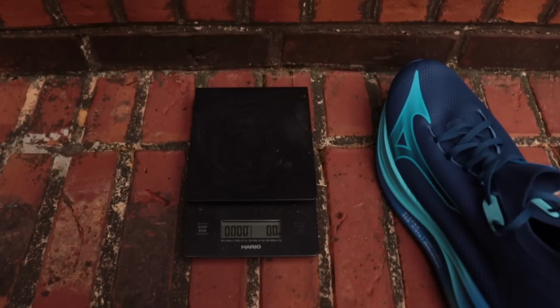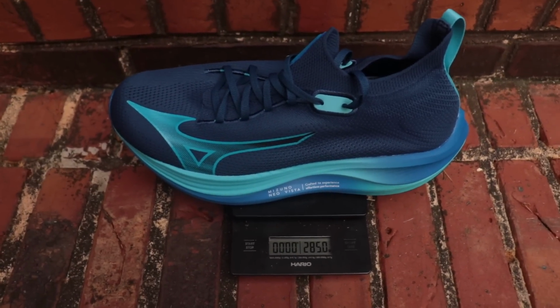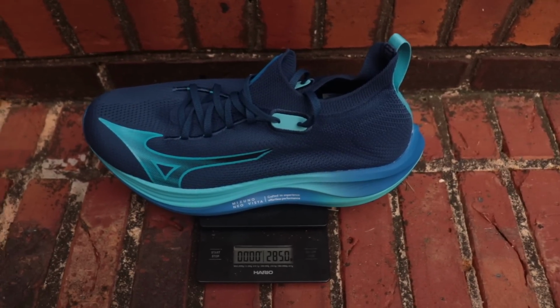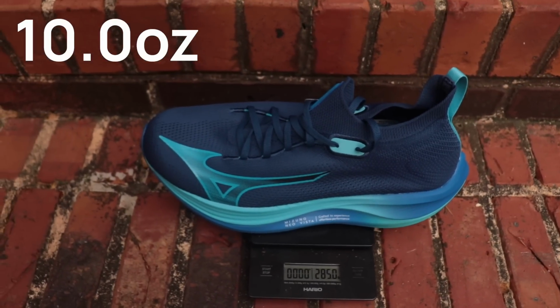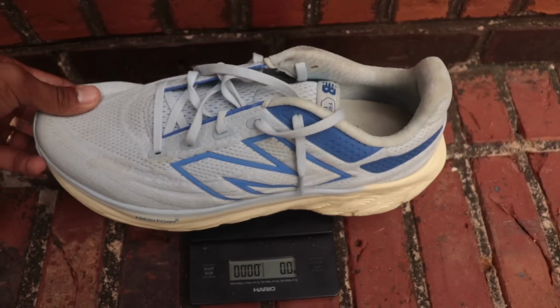All right, guys, the moment we've all been waiting for. How heavy is the Mizuno Neo Vista, which I believe translates to new view? Is that right? 285 grams. That is very lightweight. Very lightweight. Oh my gosh. For how much foam we're getting, I'm impressed. Okay, this is the first thing that's getting me a little bit more hyped about the shoe.